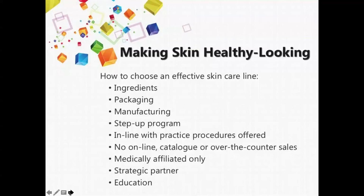Look for a product line that doesn't have any online catalog or over-the-counter sales. This should only be medically affiliated, because this means that you have a niche market product that is going to tie into your client loyalty. If you sell a product that is available through the mass market or through every med spa that you know of, what drives the client back to your practice? Having exclusive products will drive the client back through your doors.